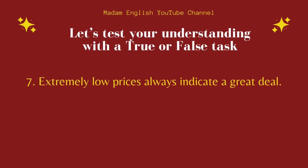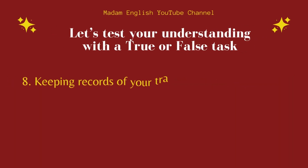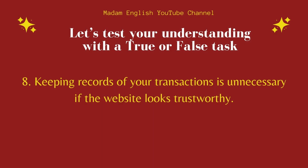Number seven, extremely low prices always indicate a great deal. Is it true or false? Number eight, keeping records of your transactions is unnecessary if the website looks trustworthy. Is it true or false?